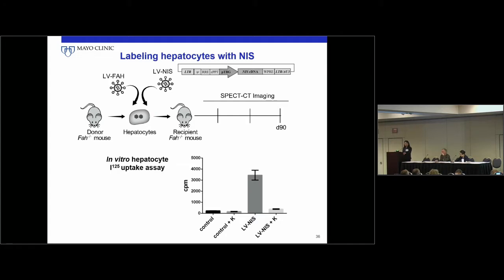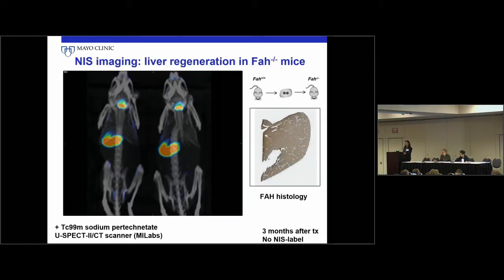They have now shown that then these transduced hepatocytes, primary hepatocytes from the mice, do uptake the radio tracer. They validated in an in vitro uptake assay before they move on to in vivo imaging.